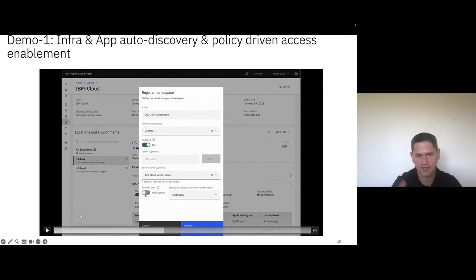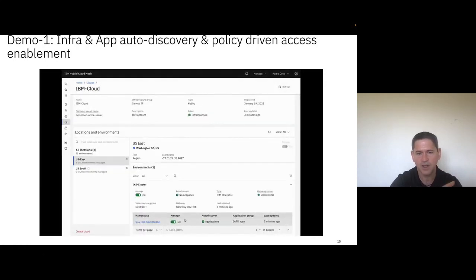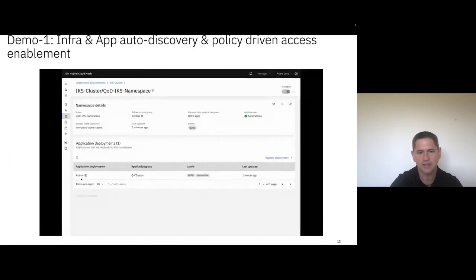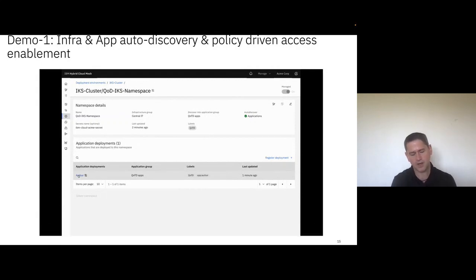She then wants to just say that she wants to auto-discover the applications in that namespace. She clicks on that and turns on auto-discovery of that namespace. And that means now she can go ahead and discover any applications that exist inside there. She discovers one called Author. Now she's onboarded a cloud.